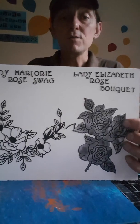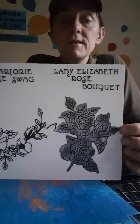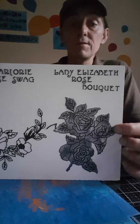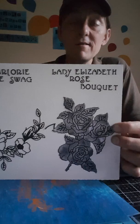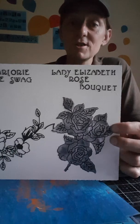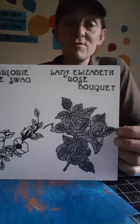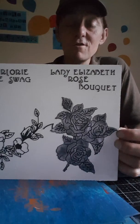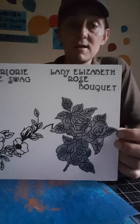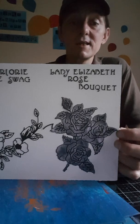This one, I'm afraid, won't be on Hochanda. The Lady Elizabeth Rose Bouquet. It took me a long time to work it out, and I wanted a lot of embossing detail in there. However, when the packaging came, it's been named incorrectly. They've just put Rose Swag. I was really disappointed when it arrived, but obviously I can't sell it on Hochanda. There's nothing wrong with the die itself, but I spoke to the man, Johnson, who does my dies, and he said it's going to be too expensive to repackage, so it's a no-no, I'm afraid.